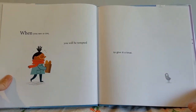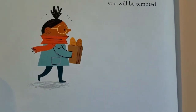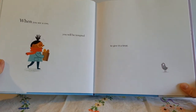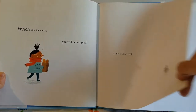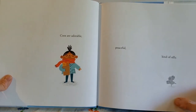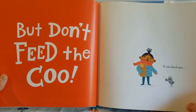When you see a coo, you will be tempted to give it a treat. See what she's carrying? Baguettes. Off a piece of the baguette. Coos are adorable, peaceful, kind of silly. But don't feed the coo.